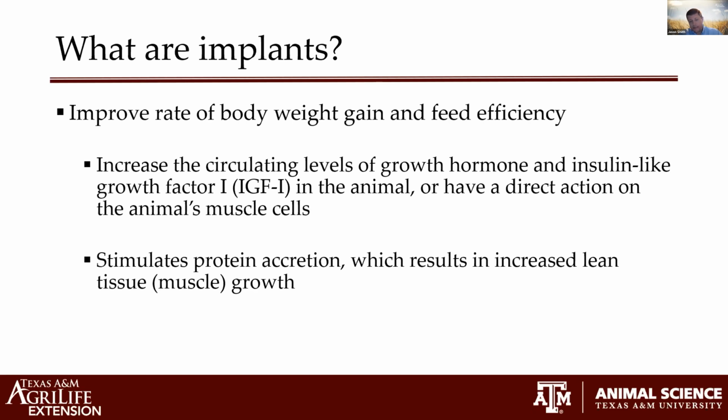So they're going to stimulate some hormone secretion in the animal. They're also going to directly have some effect on the animal's muscle cells. In doing that, they stimulate protein accretion. Okay, they minimize protein turnover, or they at least increase protein accretion without increasing protein catabolism. Okay, the protein in our muscle is constantly being broken down and rebuilt. Okay, so these changes result in a net increase in building of protein in muscle. Okay, what that translates to in the animal is increased lean tissue or muscle growth.